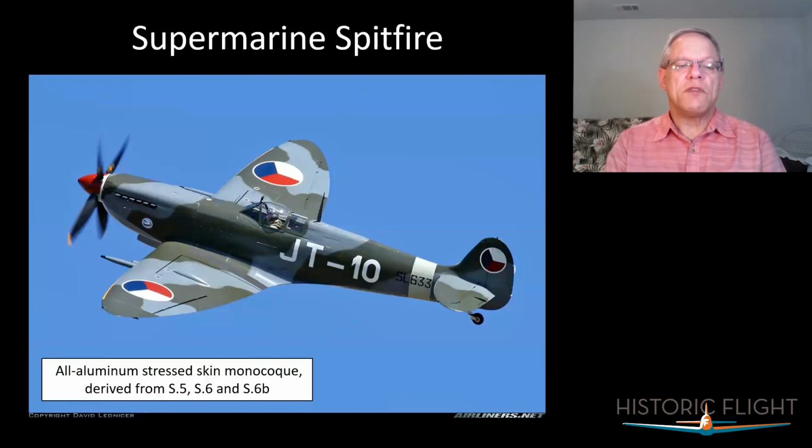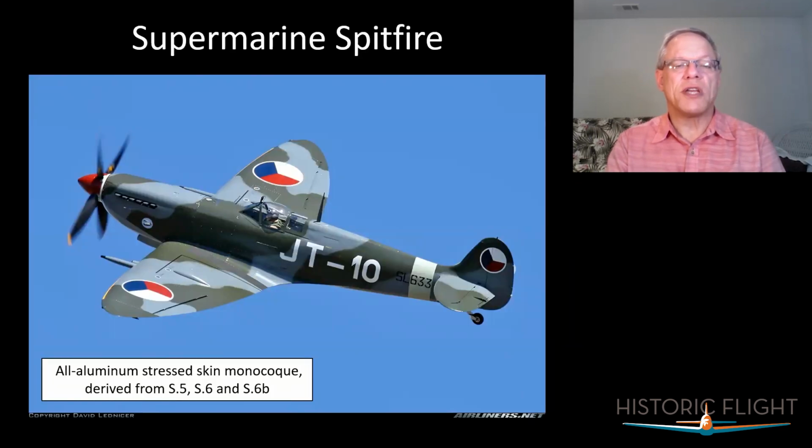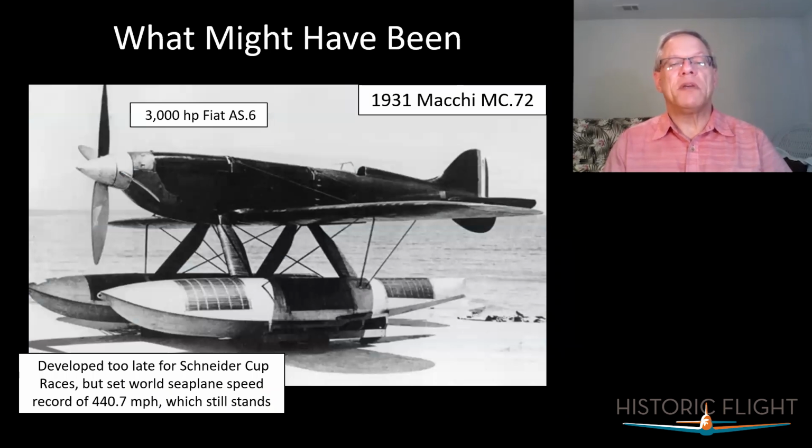So, as I say, we have the Spitfire here, a great direct descendant of the S5, S6, and S6B. In fact, you can see a lot of similarity in the lines of the aircraft, all being R.J. Mitchell designs. What might have been was what the Italians were trying to get together in 1931, the Macchi M.72. It has a 3,000 horsepower Fiat engine in it, but really it's two 1,500 horsepower engines coupled together, and each one drives a different propeller on the front, for counter-rotating propellers.